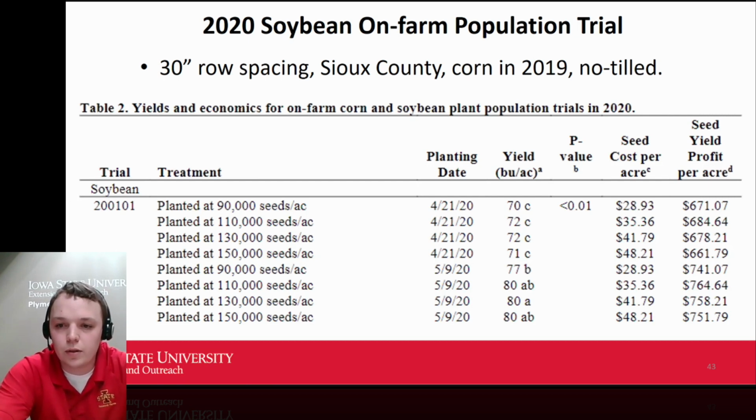And again, we really don't know why that is, but I do want to show that. And then there is no statistical difference between the populations. So even on the early planting date, there was only about a bushel difference, and they did not show a statistical difference. And then as we go down there, the 90,000 was about a 3 bushel difference in the 150, but it was not statistically different.